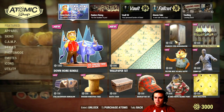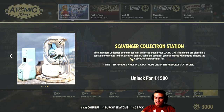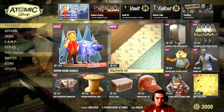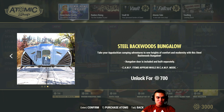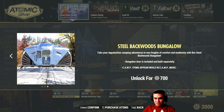Scavenger Collectron Station? What? Scavenger Collectron searches for junk and scrap around your camp. All items found are placed in the container connected to the user terminal, where you can choose which type of item the collector should search for. Wow, this thing. I remember a couple of months ago some of you talked about it, that it would be great to have one of these things.